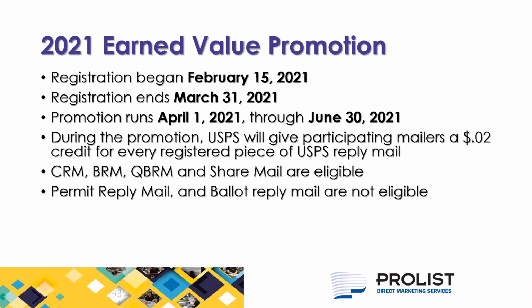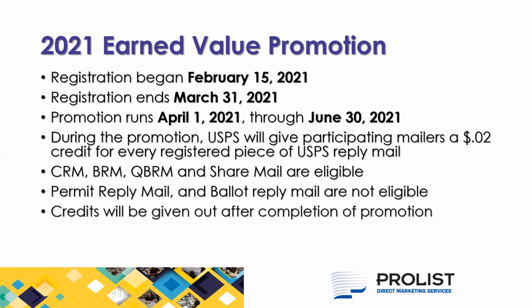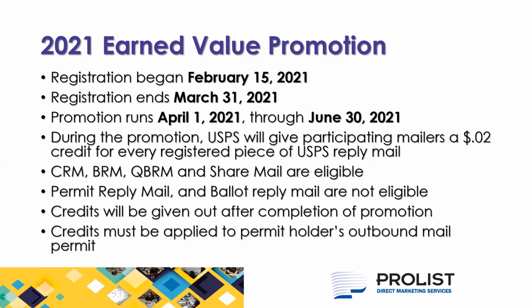Ballot reply mail, kind of the same thing. Not a lot of elections occurring during those 3 months, so I think we'll be okay on that. The credits are given out after the completion of the promotion. So you can track how many credits you have, but you get them after the promotion. And the credits, they don't send you a check. It has to be applied to a permit holder's outbound mail permit.